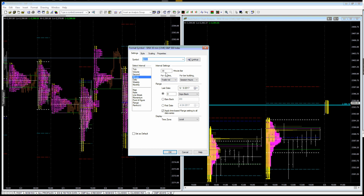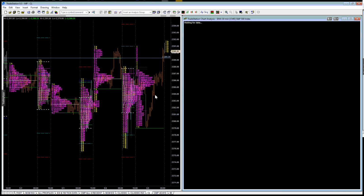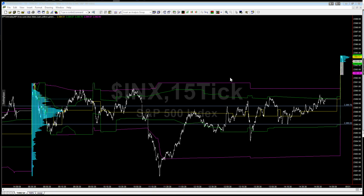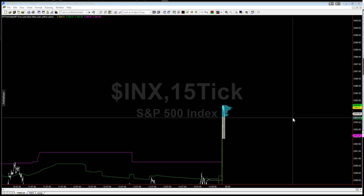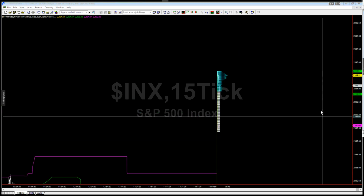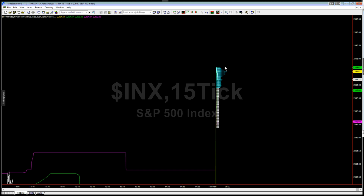We're going to have to drop the number of days back here. A little issue there. All right, so here's our profile at the moment from the open. Very poorly formed up here, and very, very poorly formed here. So we got this big area of correction in here, and anticipating that the market will drop.